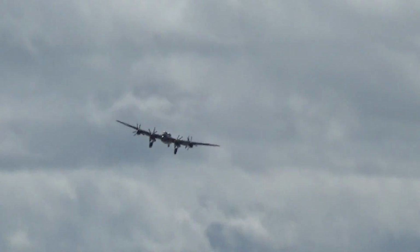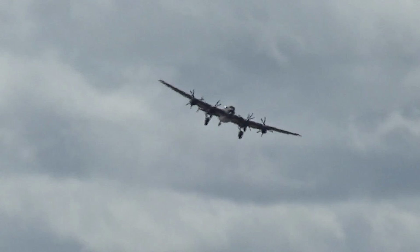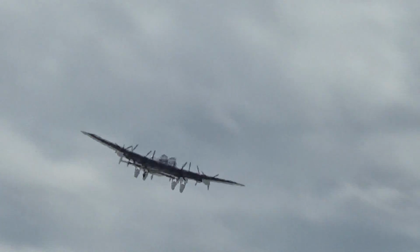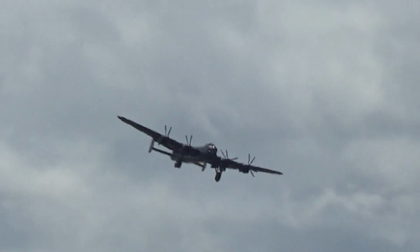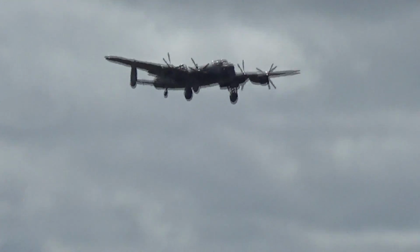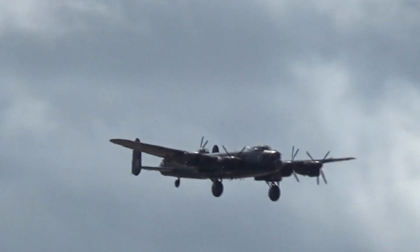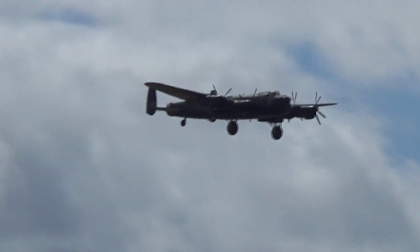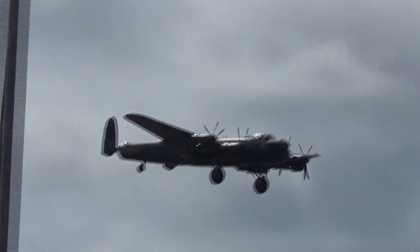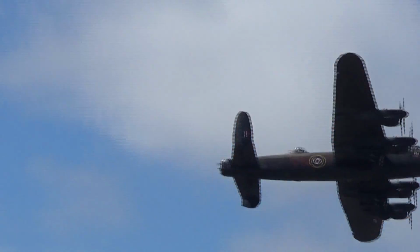An impressive total of 7,377 Lancasters were built between 1941 and 1946. Around 3,500 were lost on operations, another couple of hundred on accidents and incidents. But you see here now with the undercarriage down, what a huge aircraft this was, but also what a strong and immensely survivable aircraft it was.